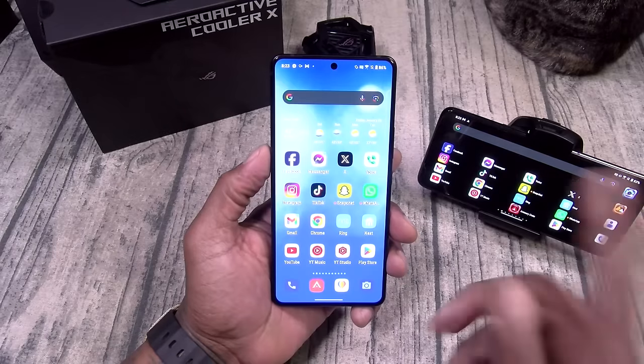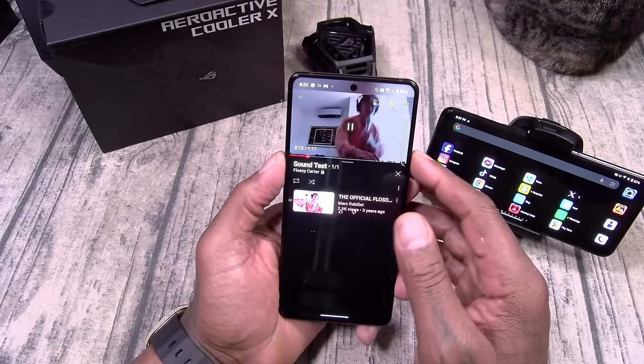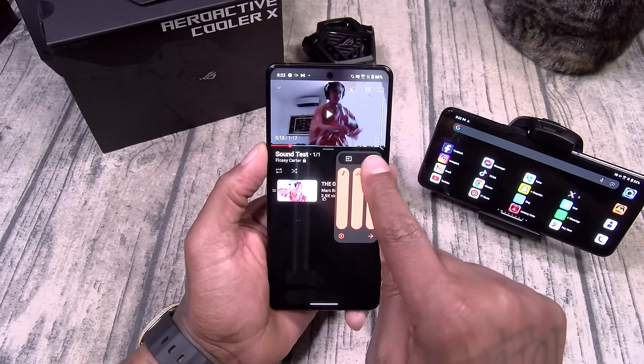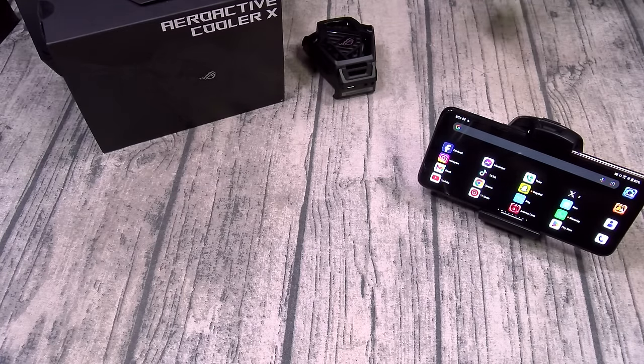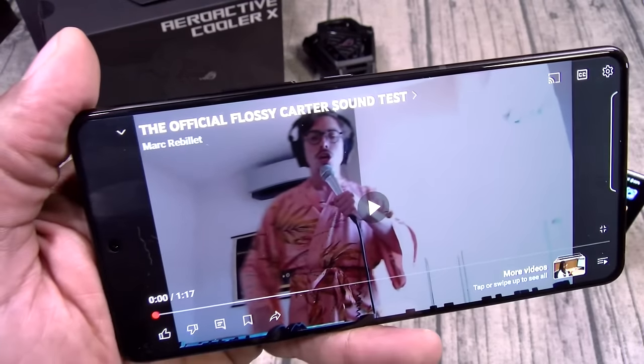That's pretty dope. So say you're playing some music. Let's take it over to YouTube. Now, say I want to play this music, Sound Floss. I hit the volume, hit settings. You can change the EQ right there on the fly. All right, now we'll play some music. Let's go ahead and cue up the official Flossy Carter sound test by my homeboy Mark Rubier.